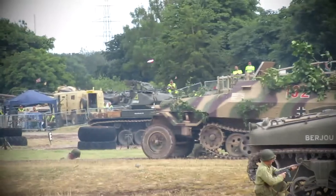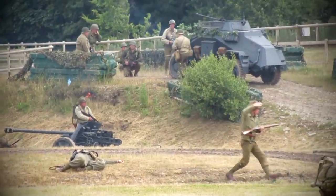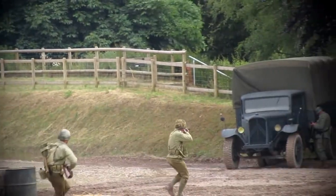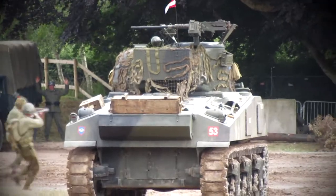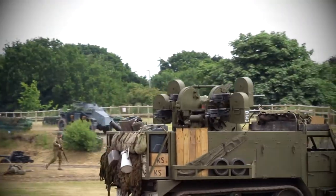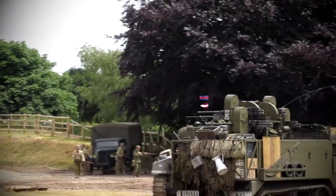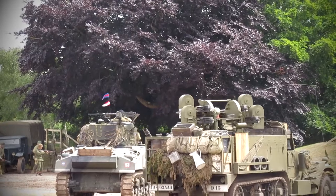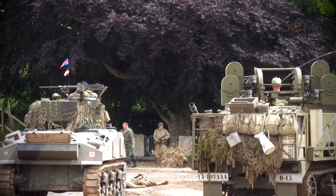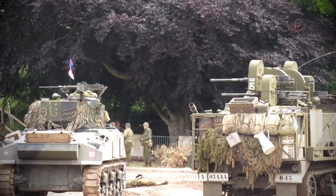Greyhound and the M16. They have put up a very stiff fight. The guys are many wounded, short of ammunition. They are firing out and they are being made prisoner.